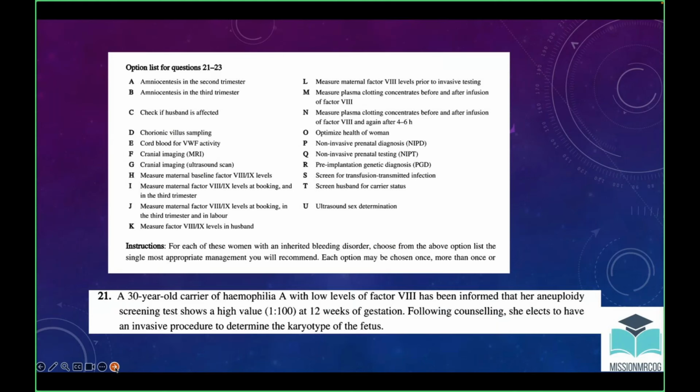So a 30-year-old carrier of hemophilia with low factor 8 levels. Aneuploidy screening shows high risk. For counseling, she has to go for an invasive test. So now you have to find out the single most appropriate management. What should be done? She has to go for invasive testing, isn't it? So what will you do, factor or desmopressin? So you have to measure the factor prior to invasive testing. It has to be normal.